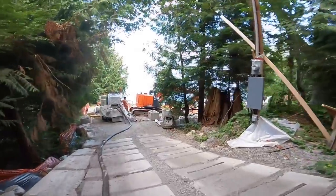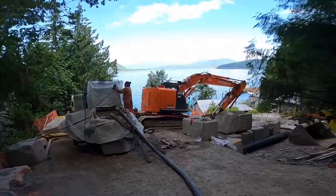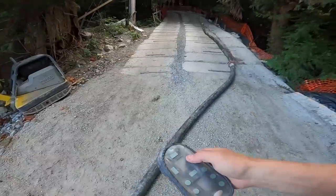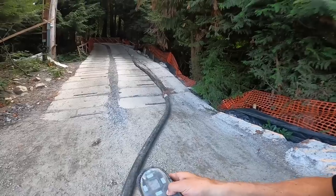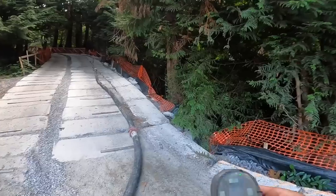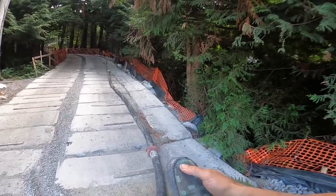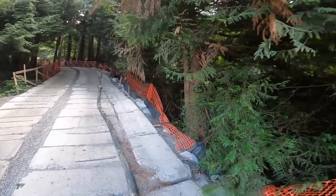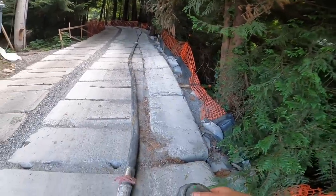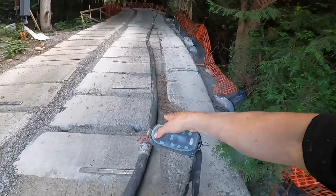Get down to the action point here. Should be coming through any second. Wow. It's like the Blair Witch Project. Here she comes. See, because I did that bentonite nice and thick, it's not running way ahead of the concrete, which is what we want. You can feel it coming here. There we go.